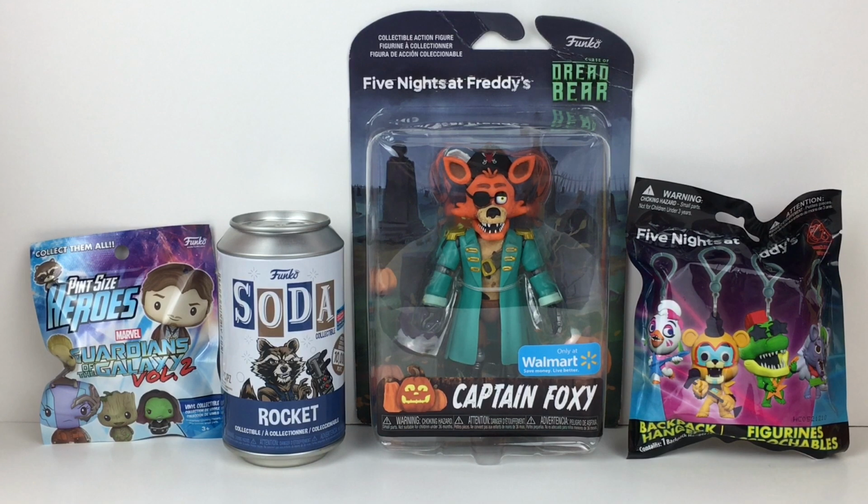Today, I have themed it around two of my favorite franchises. We have Five Nights at Freddy's, finally getting around to opening my Captain Foxy figure. You know I love pirates, you know I love Foxy, so it's gonna be a good time. We also have a Security Breach blind bag, a Funko soda, those are my new obsession, and then a pint-sized Heroes from Guardians of the Galaxy Volume 2, so lots of Funko stuff. Let's go ahead and get started.